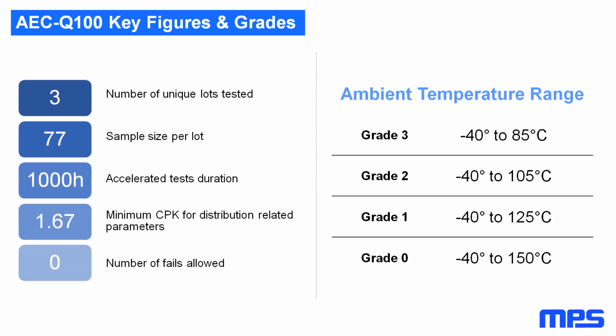Now, grade-wise, and this is important when we get into early life failure and how you sell your product, most of our product at MPS is grade 1, which means that the ambient temperature range for that grade is minus 40 degrees C to plus 125 degrees C. We're working on products on grade 0, which extends that operating range to 150 degrees C.